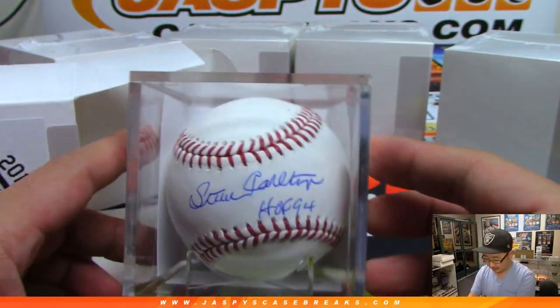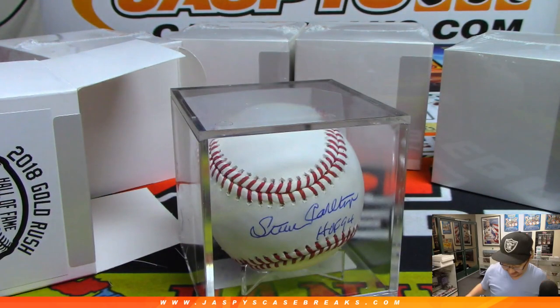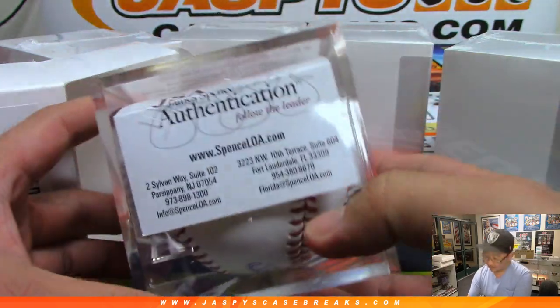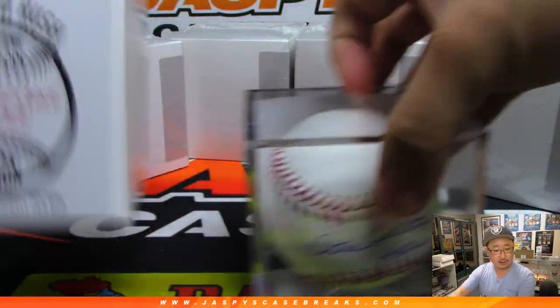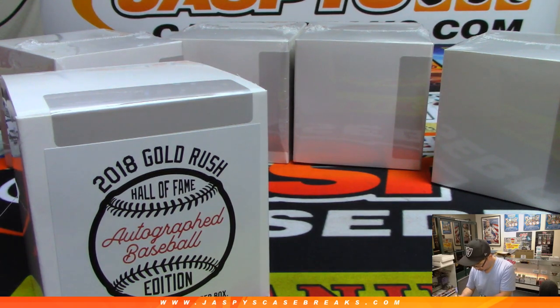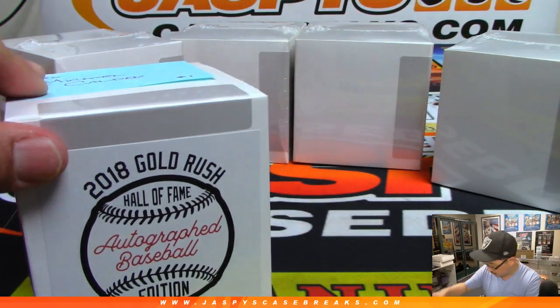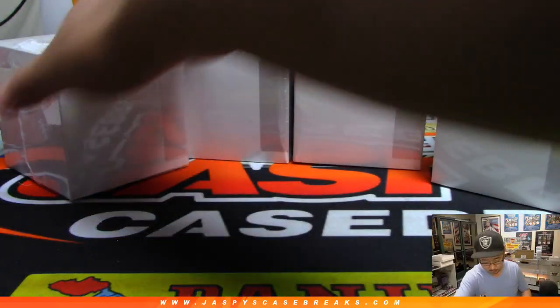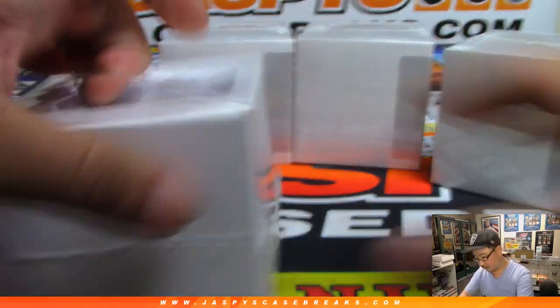Oh, well, that's easy. Any guesses? I was going to do a who am I if it was hard to guess, but. What do we got here? We got some JSA right here, too. Nice. It's obviously Steve Carlton. Pretty easy. And that goes to Michael Calder, who has the Steve Carlton spot, for break number one. Next one.